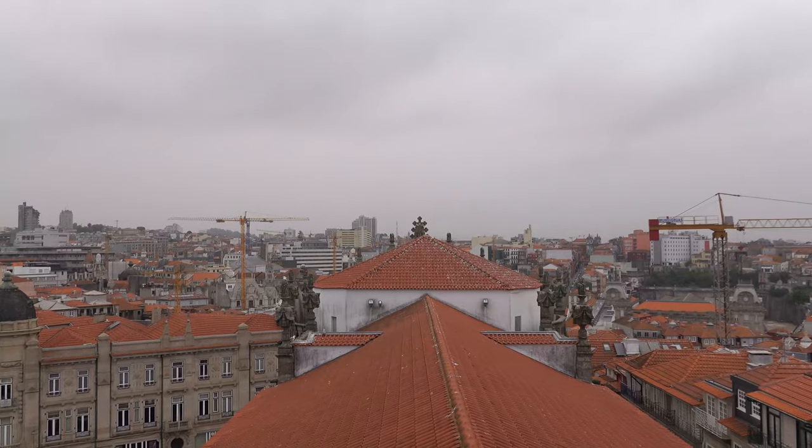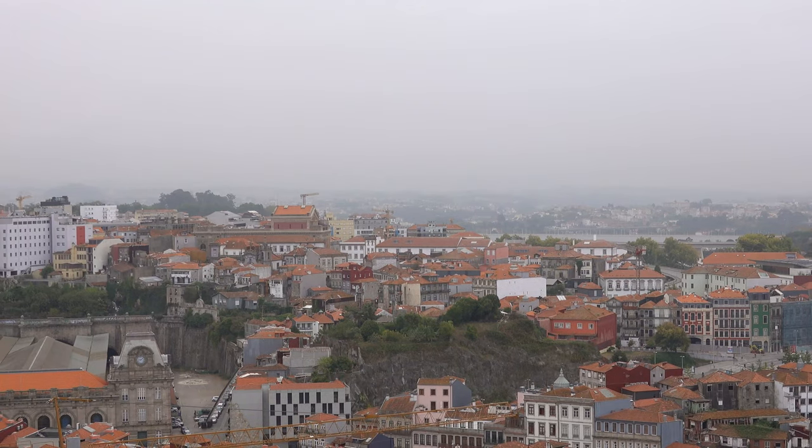We have now made it to the top of the Clérigos Tower. I'm a bit out of breath because there were quite a few stairs to get up, and unfortunately it's quite hazy today, so we can't see very, very far. But still, it's a great place to get up high and see the city.